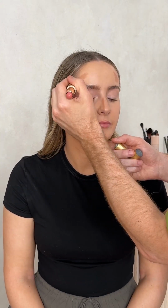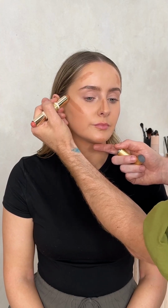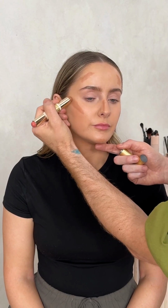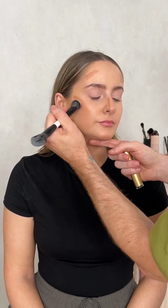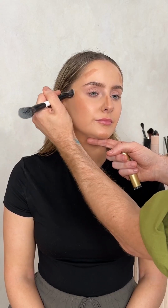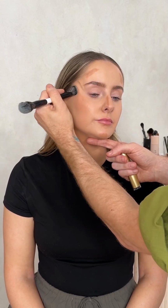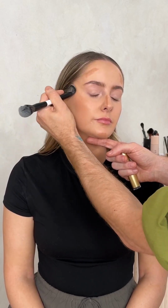And so once I have this mapped out, then I love to buff it in with a brush. And that's the great thing about this product, it's so easy to use and there's so many different ways that you can use it. So once we blend it out here, I love to start with a brush and buff it up towards the hairline. And you see how that just melts in and creates this very soft sculpt to frame the face.